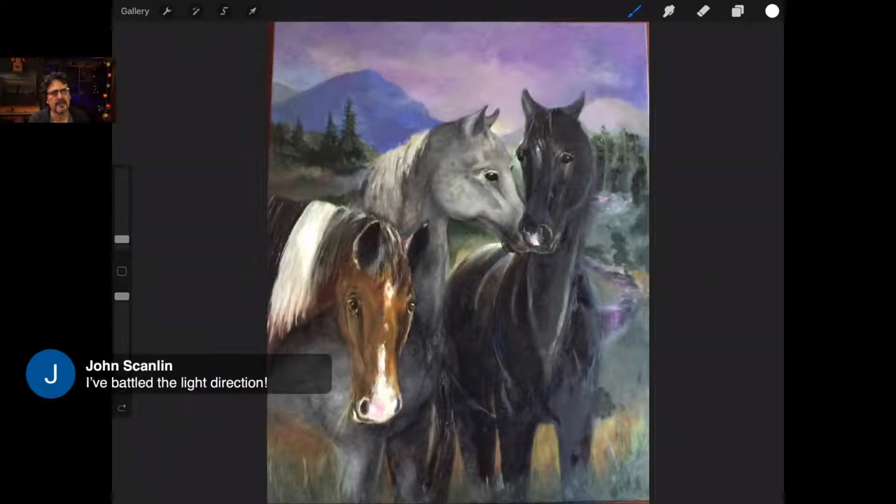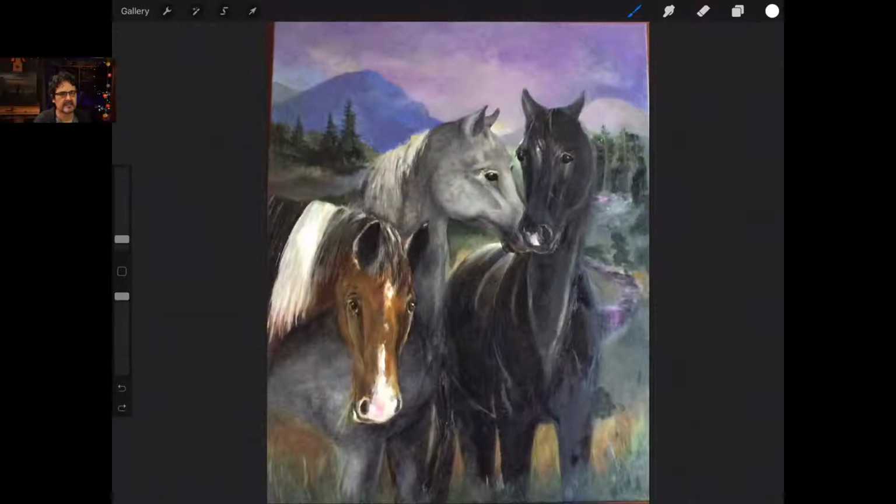I've battled with the light. The light direction is one of the first decisions we have to make, because it really does dictate. If you're vacationing, you've got to decide on a driving vacation: are you going to Canada or are you going to Mexico? Because here in the United States, those are in opposite directions.